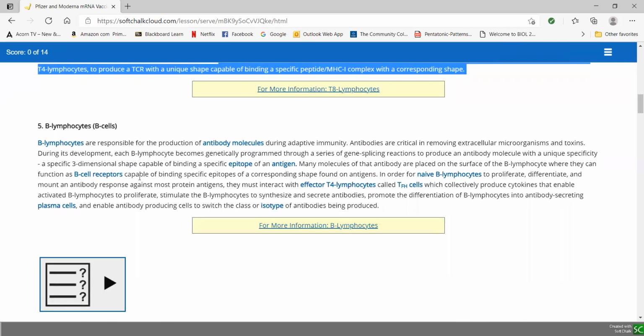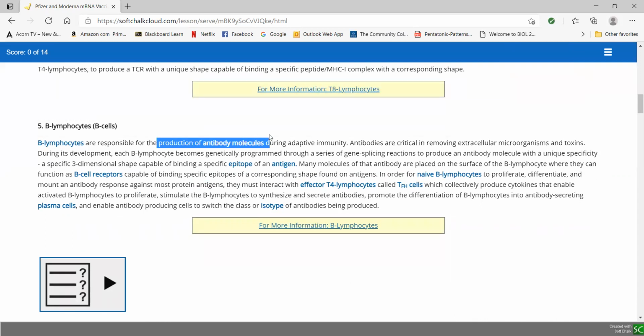B lymphocytes, or B cells, are the ones responsible for humoral immunity, or the production of antibody molecules. And these antibodies are critical in removing extracellular microorganisms and toxins.